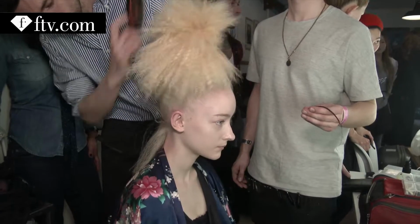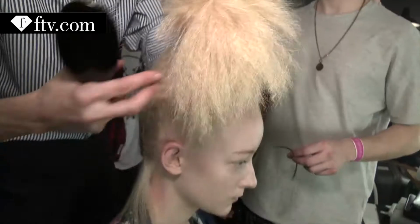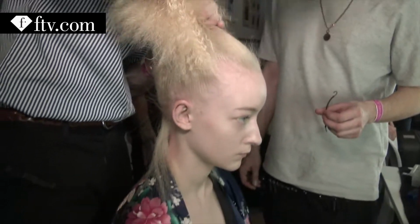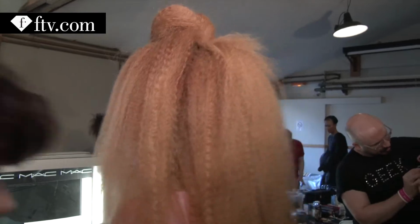Some of them are going to have the hair pulled all to one side, coming on a little bit on the face. Others are going to have a quiff. And then others are going to have more like the prairie look. And we're using a lot of headbands as well.